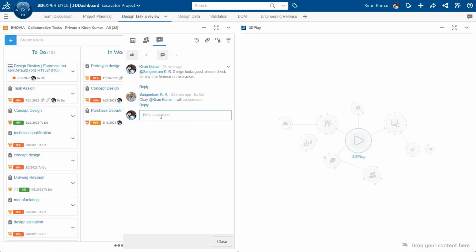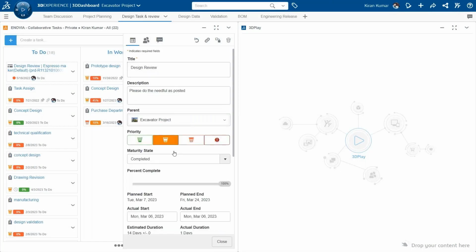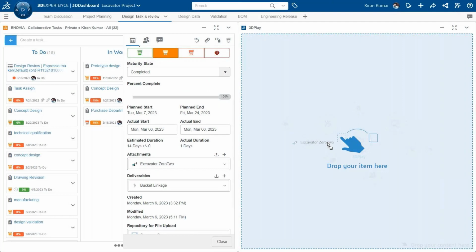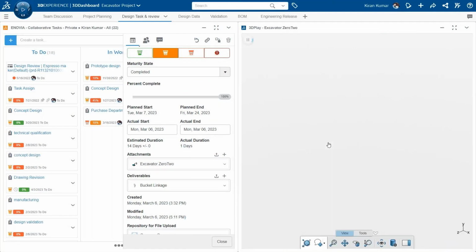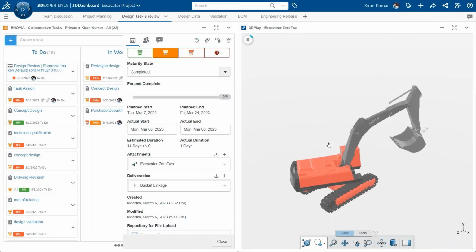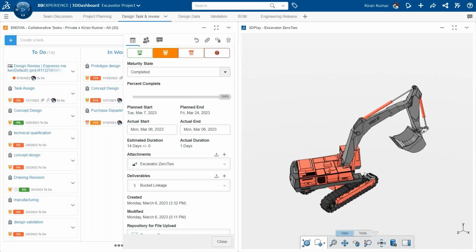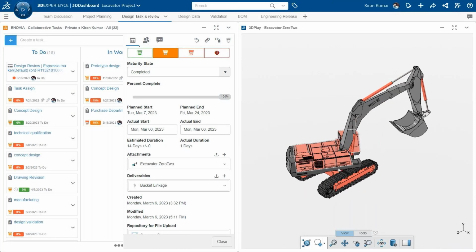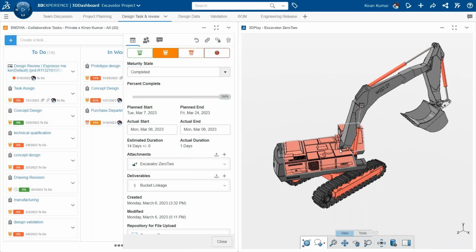So he can just comment in the comment box saying, okay, I'll go and check it here. So this will capture all the information that is happening on this particular project. I can just drag and drop the file from the task into the 3D plane. Again, I'm telling you, this can be opened in the browser itself. You need not download any software. Right inside the browser, you can see all these models, any CAD file, in the user interface itself.